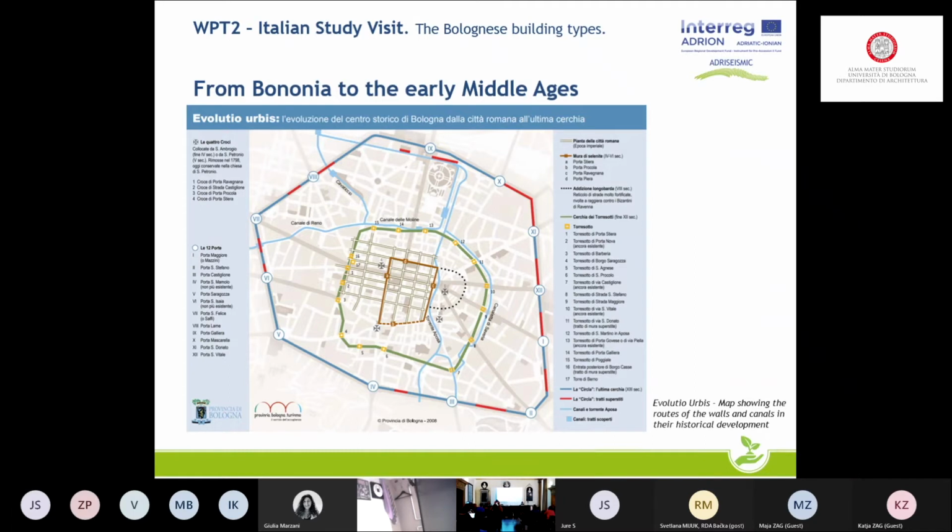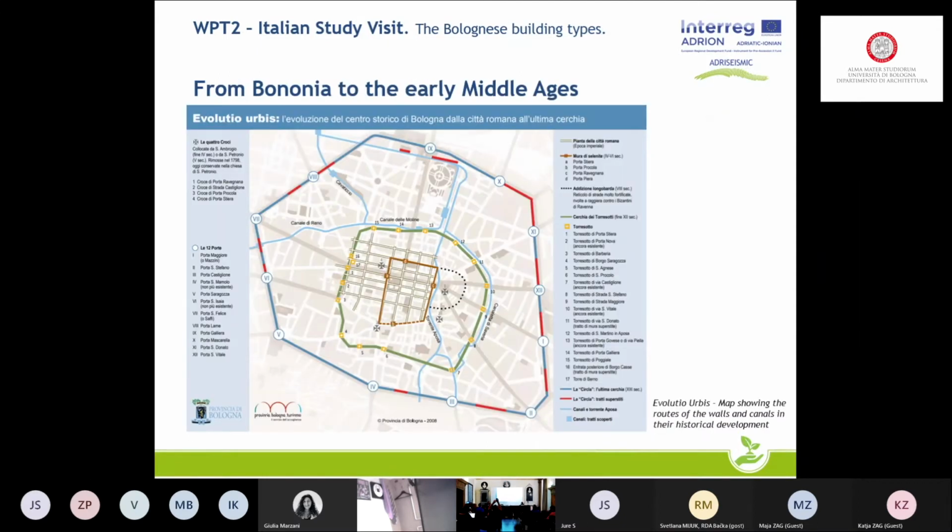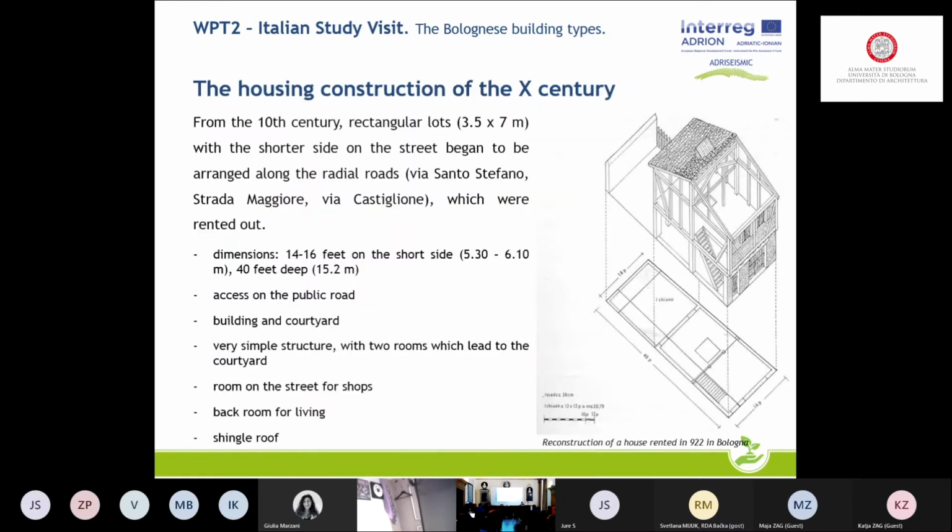The first buildings that define the urban fabric as we still see it today date back to the early Middle Ages instead, and they are located between the green and the brown line in this image. From the 10th century, rectangular lots began to be arranged along the radial roads. The radial roads, we call them the ones, can you see the mouse? No. The ones that you see are going with an inclined way out from the brown line. So that's the area related to the Middle Ages. They are Via Santo Stefano, Strada Maggiore, Via Castiglione. Probably you have seen them during your stay.